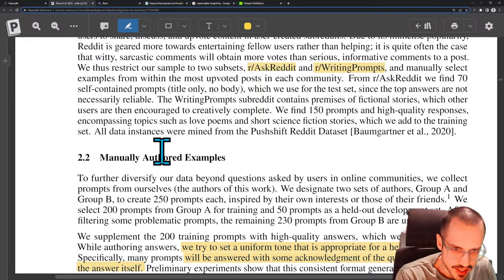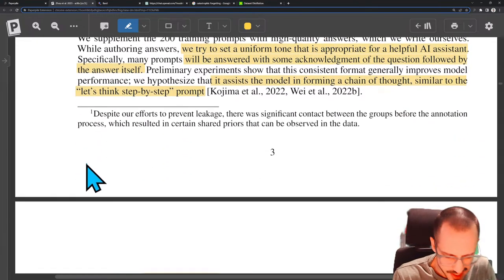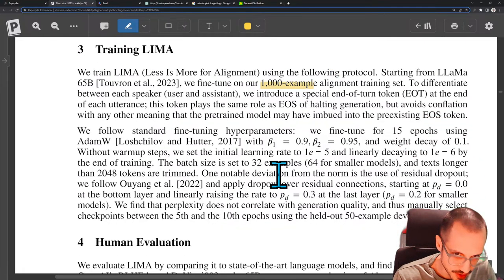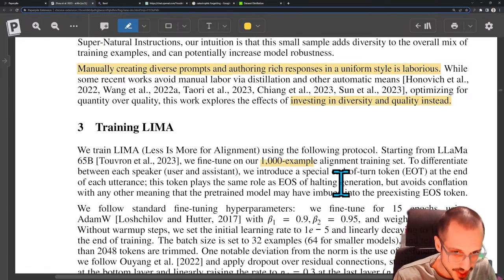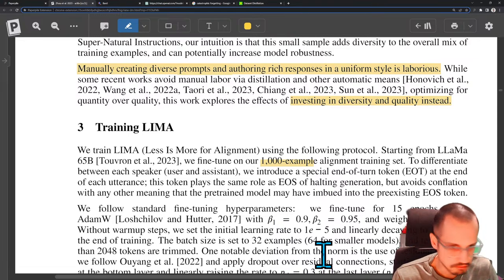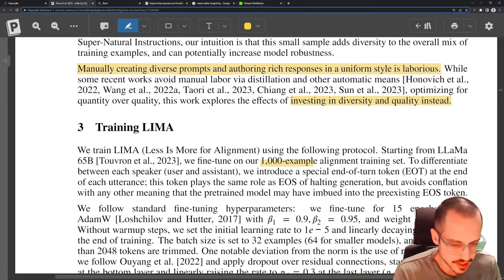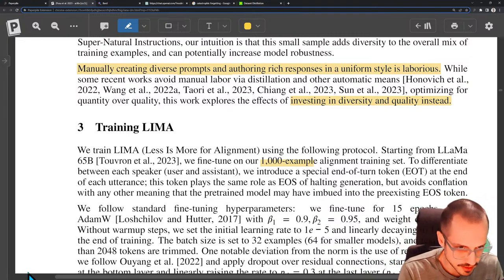I think the important thing here is not that there's something magical about these exact 1,000 examples. I think what they're trying to tell you is that you don't need a ton of examples. It's not that these 1,000 examples that they picked are like some kind of magical distillation, right? It kind of sounds like they're just arbitrary examples, and you could pick your own 500 examples and then fine-tune on that and get a pretty good result. That's what they're suggesting.